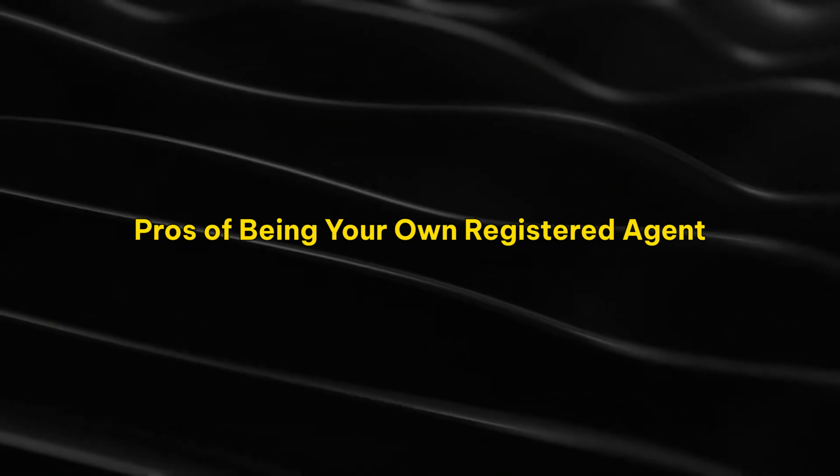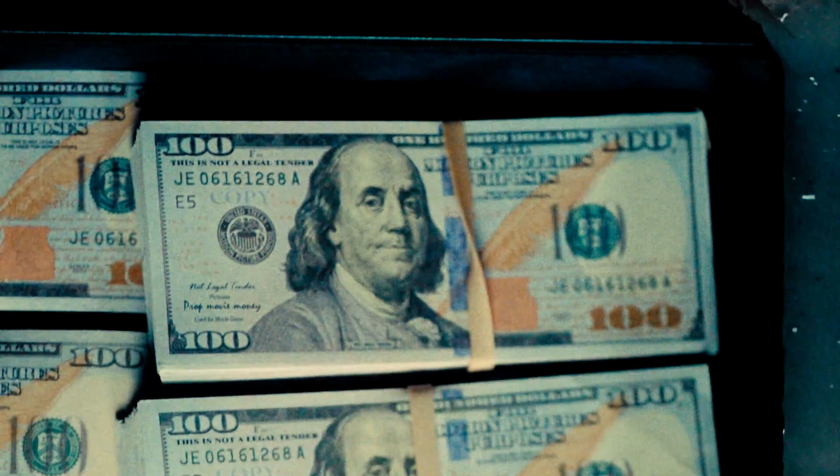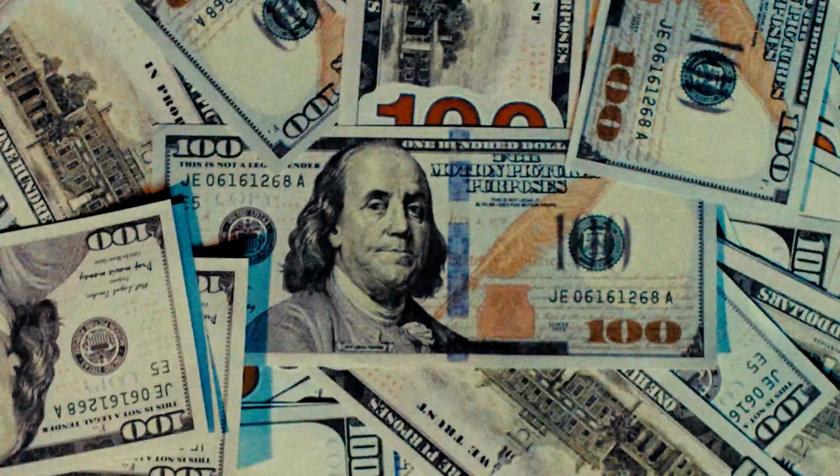Pros of being your own registered agent. Cost savings. The most obvious benefit is saving money. Professional registered agent services typically cost somewhere between $100 and $300 per year. While that might not seem like much, it adds up if you operate in multiple states, because you'll need an agent in each state, or if you run several entities. Acting as your own agent eliminates this recurring expense.